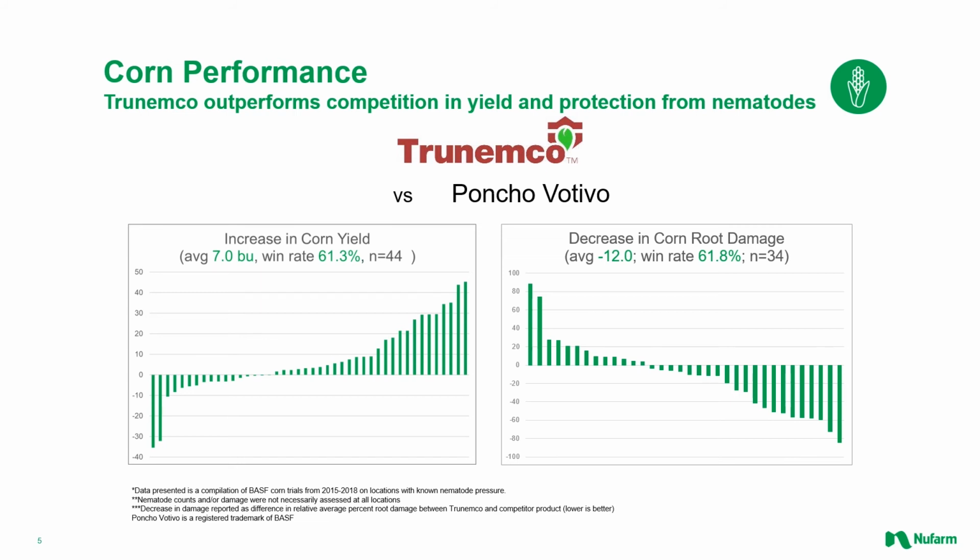So again, as we look at a comparison of Trunemco treated plants versus Pancho Votivo treated plants, Trunemco treated plants on average had 12% less root damage nearly 62% of the time than Pancho Votivo treated plants. So the key takeaway here is that Trunemco is providing a leading level of protection that outperforms the competition, allowing corn plants to thrive, delivering those higher yields. And in this instance in corn, it's 7 bushel to the acre versus Pancho Votivo.